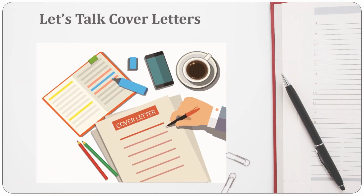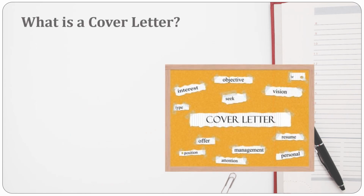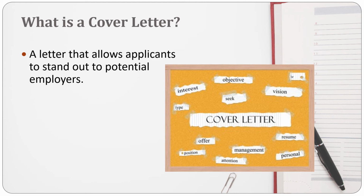Now that your resume is ready to go, let's talk about cover letters. First, what is the purpose of a cover letter? Well, a cover letter is a letter that allows applicants to stand out to potential employers. The basic format of a cover letter should contain your name and address at the top of the page, followed by the date the cover letter is being sent out. You may also include the name of the sender, their title, and the company name and address in the letter. However, if you are sending it electronically, it is not necessary to include this.